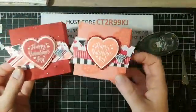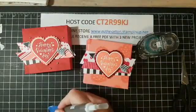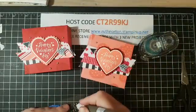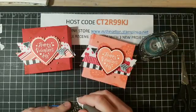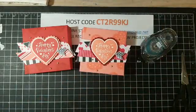We have one more little finishing touch. I'm going to add some pearls to that, some gold pearls. These are the metallic pearls. And I'm just going to kind of scatter them around. I'm going to do, I think maybe 5. I like odd numbers for my embellishments, so 3, 5, stick with those. Okay. Isn't that cute? So cute.